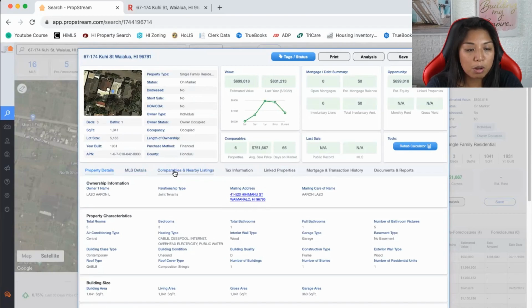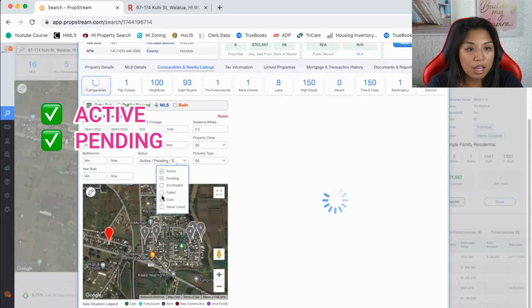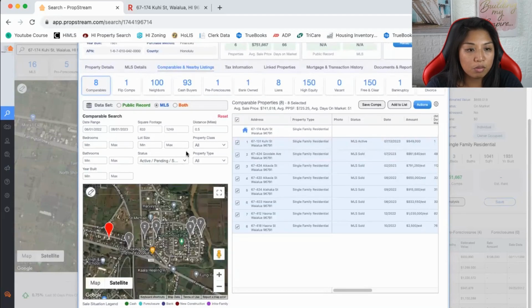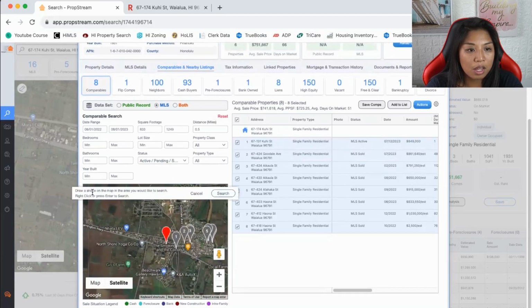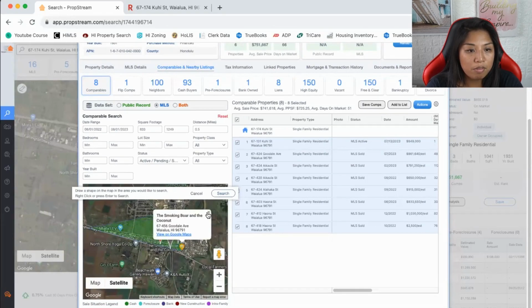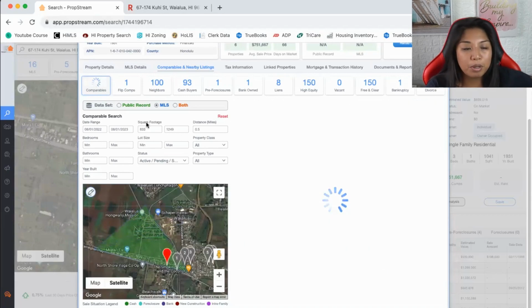You only wanna search properties on the MLS, and we're gonna look at active, pending, and sold, just to get an idea of what's going on here. And we only want to look at this area here, like I was mentioning. Don't want to cross the main road. I'd even be willing to come all the way up here. Okay, so let's search that. Typically you want to be looking at the last 6 months, but this area is going to have very minimal comps, so I'm going to keep it at the 1 year point.